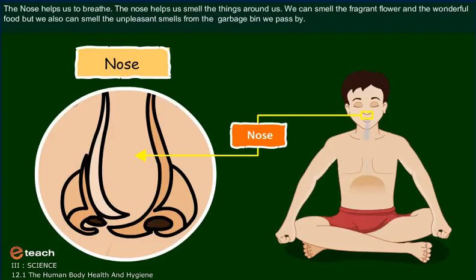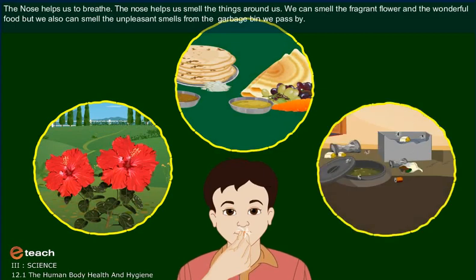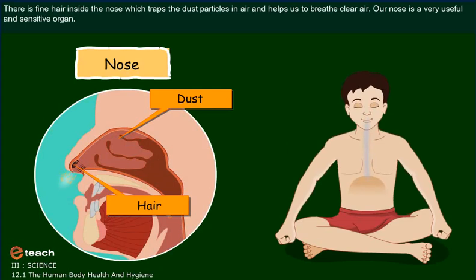The nose helps us to breathe. The nose helps us smell the things around us. We can smell the fragrant flower and the wonderful food, but we also can smell the unpleasant smells from the garbage bin we pass by. There is fine hair inside the nose which traps the dust particles in air and helps us to breathe clear air. Our nose is a very useful and sensitive organ.